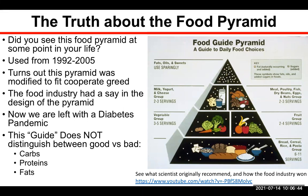Years later, it turns out that this pyramid was really modified to fit corporate greed. The food industry had a big say on the design of this pyramid, as well as how many serving sizes for some of these things. In this link here, I highly recommend watching it. They basically talk about how some of the scientists that were part of the USDA recommended certain things. This pyramid looked drastically different from the recommendations, but after they tried to submit it through the proper channels, the food industry lobbyists basically critiqued a lot of whatever the scientists had said, saying that it's going to hurt business.